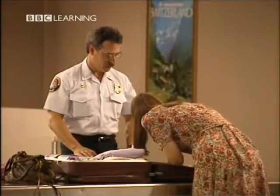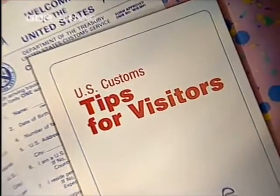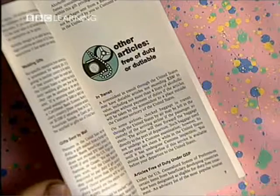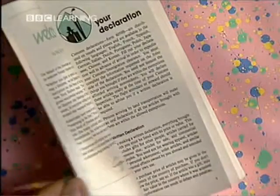Visitors to the United States may acquire specific pamphlets printed by the U.S. Customs Service and distributed worldwide. These pamphlets traditionally carry the name tips for visitors or customs hints for non-residents, and they should ask for that pamphlet from whoever is helping arrange their travel. That pamphlet will be very explicit in what the traveler must do prior to his entry, and it will even enumerate the specific items that he cannot and should not bring to this country.